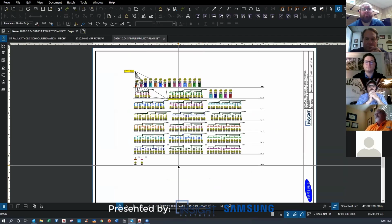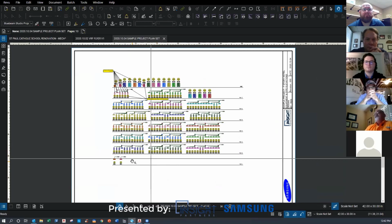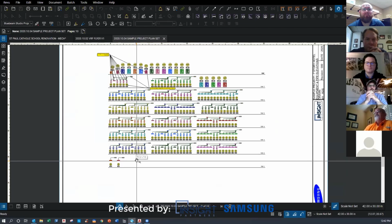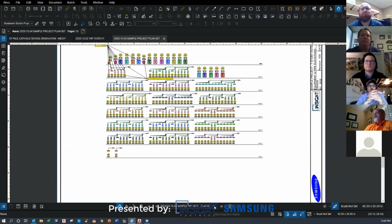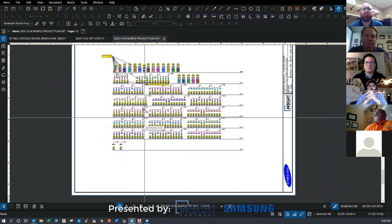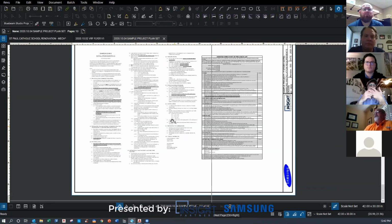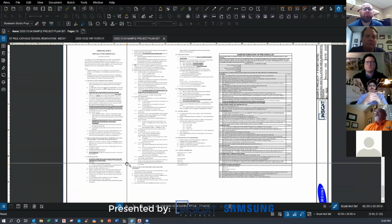For a multi-story building, I'll provide general building elevations. This just helps to give you an idea of what system serves what floor and how it's configured. So this is the piping and equipment elevation. This is the controls and control wiring elevation. And at the very end, I've got these cliff notes. Basically, it's all the big ticket items as far as proper installation for Samsung.